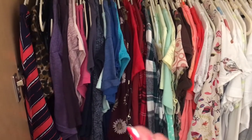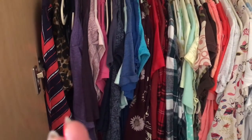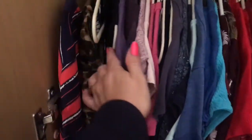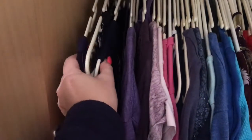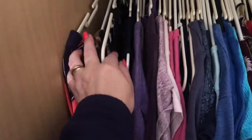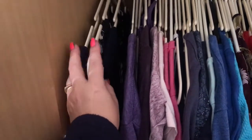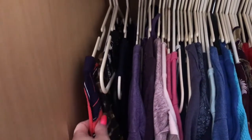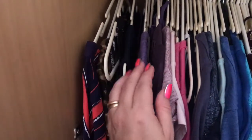Now I'm going to explain how I've worked this out. You'll notice short and long are together, but they're in the colours. I've got 4 tops here that I haven't worn yet. I bought them from charity shops last year. I've left them there. Either I have tried them on, they do fit, but I want to try them on again. I haven't worn them, and I think there's 1 or 2 that I am not totally sure about, so they may go back to the charity shop.